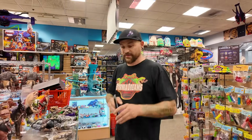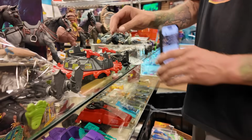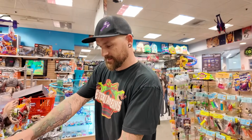So I'm excited for this live band because I've been using one of these since I started. It's the perfect toy phone holder. It's, you know.